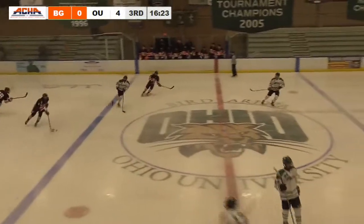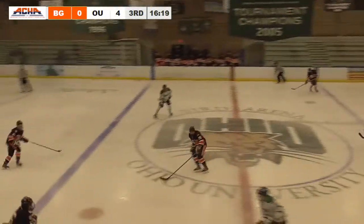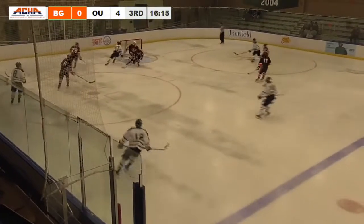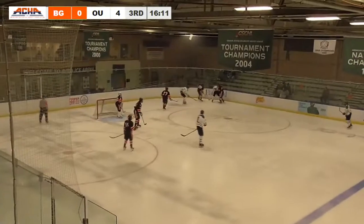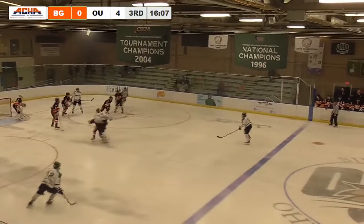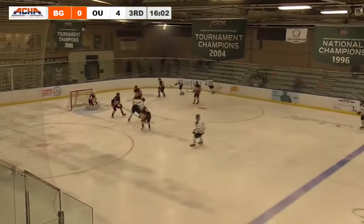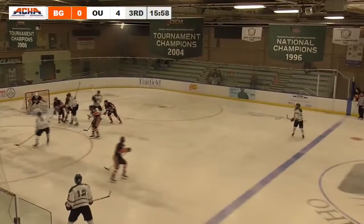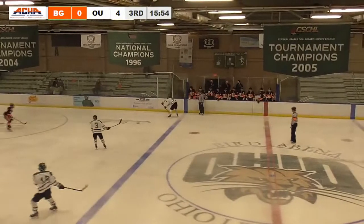Mark Rudo picked that up. Full curl with speed. Loses the puck. Bobcats take that one in. Puck goes behind the Falcon goal line. Mark Rudo, nice hit in the corner. Centering pass for the Bobcats, won't go. Bobcats with the puck. Shot goes high over the right shoulder of Blake Forsak.